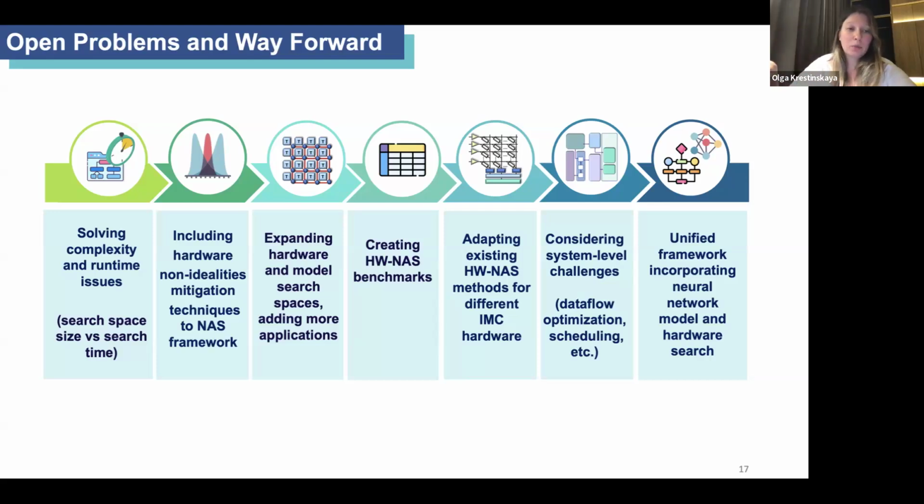And that can actually help to improve the performance. So probably consideration of the mitigation techniques in this kind of methods is actually important, especially if this search is performed for analog devices, like analog in-memory computing, rather than just SRAM-based in-memory computing.